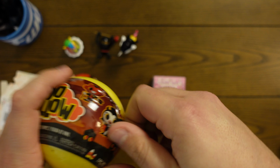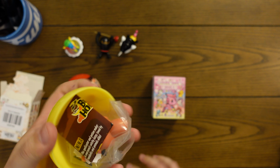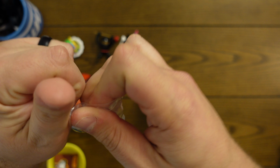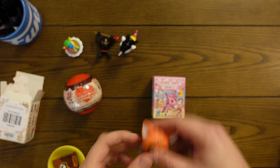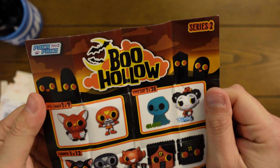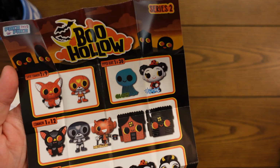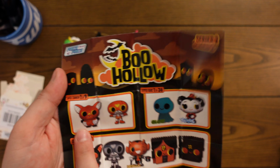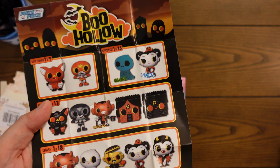All right, let's do a Boo Hollow. I really wanted these back around Halloween, but of course, there were a lot of shipping delays and stuff like that, so it took a little while. Let's see who we got. We got a little bat guy. I could definitely see myself trying to go after the whole set of these. Let's see how rare this one was. He is super common, 1 in 9. I mean, all of them are cool, but sometimes they make the commons the better ones, so I do like that guy a lot. One of these houses would have been cool to get, or even this little guy with half of his head.